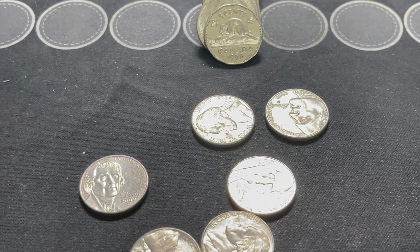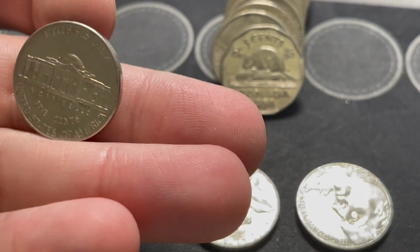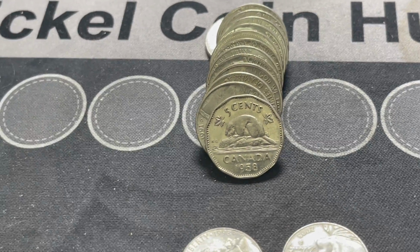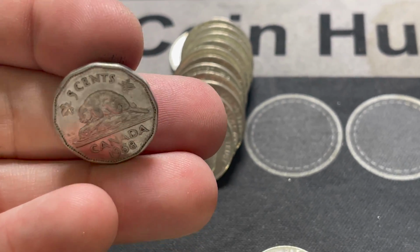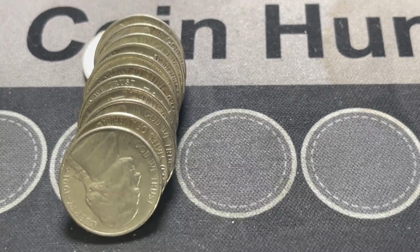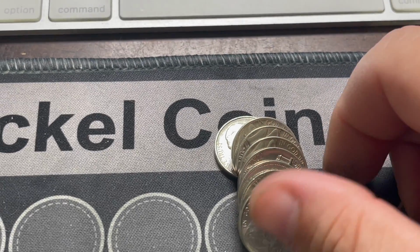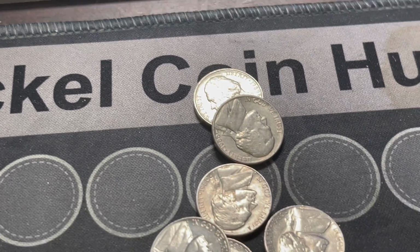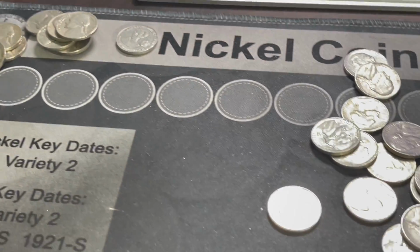Well, the last roll is going to produce 2 finds. A 2009 Denver low mintage nickel. If you guys don't know, the 2009s are low mintage, so keep them all if you find them in circulation. And a 1958 Canadian Beaver nickel. There we go. I do have that many coins to search, so I'm just going to go through them real quick. Maybe there'll be something good in it. Nope, just another beaver. So let me organize the finds and bring you in for a first box wrap.